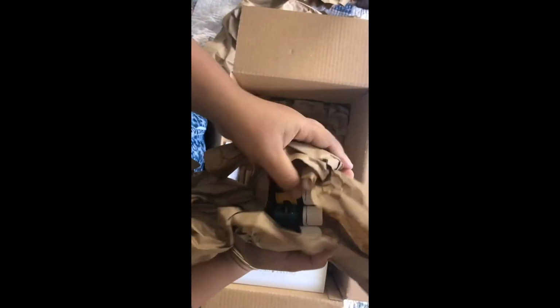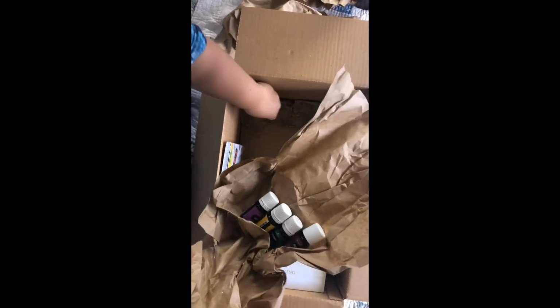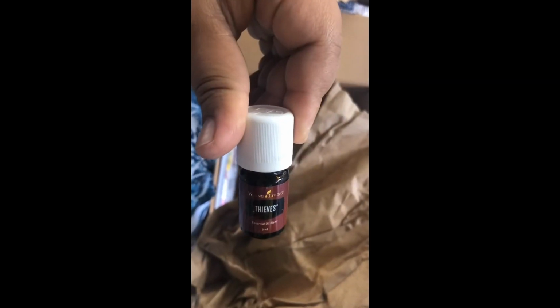and look at this range of oils I've got with my welcome pack. There's Purification, Lavender, Lemon, Peppermint, and Thieves.